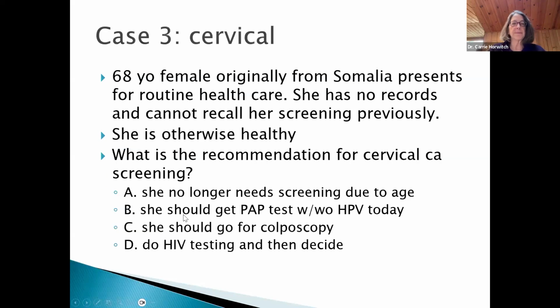Next slide. Let's go to a 68-year-old female. She's originally from Somalia. She presents for routine health care. She doesn't have any records and she cannot recall if she ever had screening. She otherwise seems to be healthy. What are her recommendations for cervical cancer screening? A, she no longer needs it due to age. B, she should get a pap test with or without HPV. C, she should go for colposcopy right away. D, you should do HIV testing and then decide. Go ahead and type into chat. Okay, great. I'm seeing most of you actually got it correct, that she should definitely get a pap test. Let's go to the next slide.